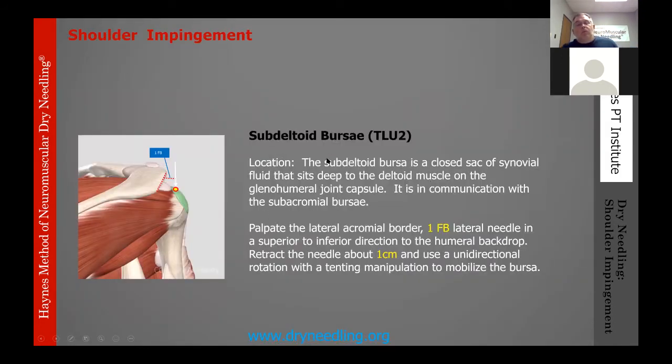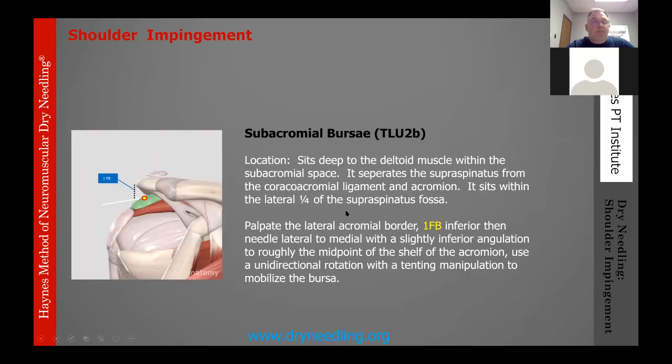Subdeltoid bursa. So we'll look at the subdeltoid and the subacromial, which should be considered one contiguous structure. If there is point tenderness on the lateral aspect, it could be a tendinous issue, or it could be the bursa itself. So we can come 1 finger breadth lateral and then drop completely vertical into that subdeltoid bursa. For the subacromial, the key issue is we want to make sure that we find the true lateral edge of the acromion. Some people, it's very easy to palpate. If there's significant muscle bulk in the deltoid, it can be challenging to really palpate and find that space.